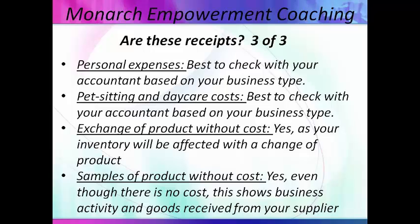Exchange your product without cost. If your inventory is going to be affected, even if there's a $0 effect, keep the receipt. Samples of product. Well, you're going to be getting samples from your distributor for a home-based product. You could be getting free samples. There's no cost. But if you're going to be showing this product or sharing this product, you need to know when you received it and who you received it from and the date of it if there's an expiry date. So those are receipts you're not going to put in your taxes, but those are receipts you need to keep in your inventory.